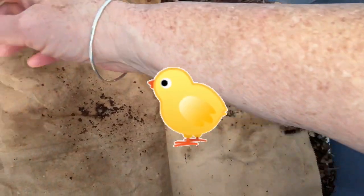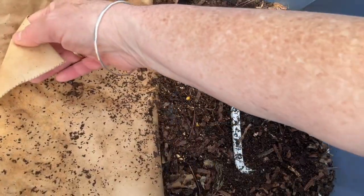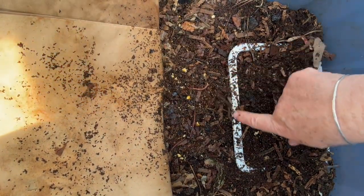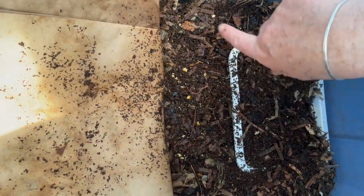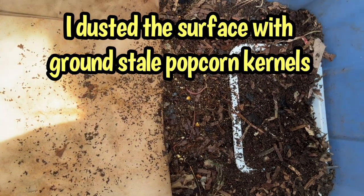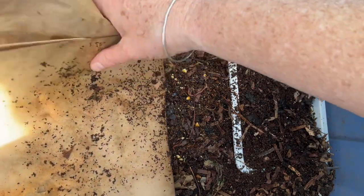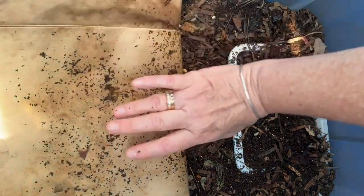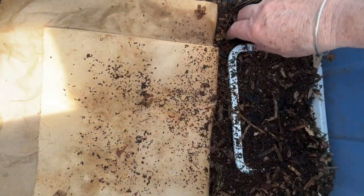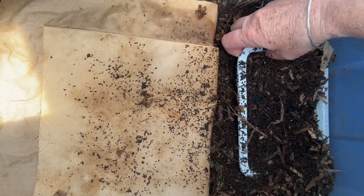Yep, there's the basket. Peel back to the Peeps. Okay, there's worms on the surface, I see. The popcorn has largely disappeared except for some big bits. Let's take one of these baskets and empty it out and see what's happening to those Peeps. I'll just flatten that brown paper. Do you think the worms are in it? There's cocoons on the top.